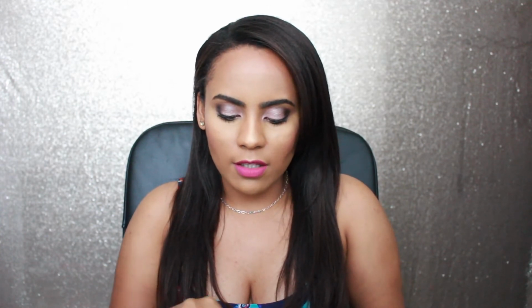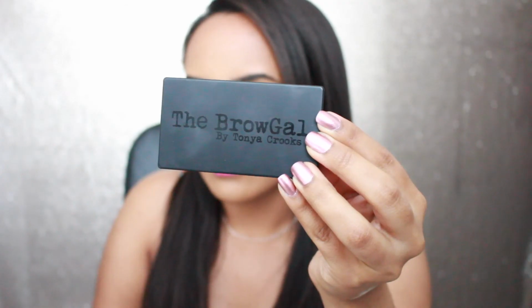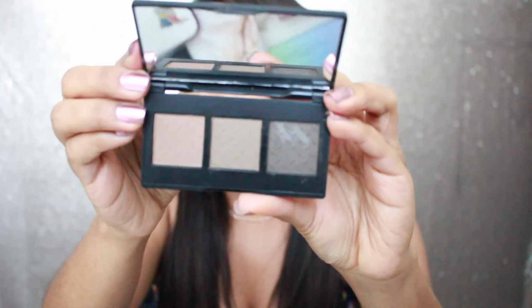So I'm super lazy to do my brows, but I feel like this product has made it so much easier for me. And I got this little palette in my May BoxyCharm, and I think it's amazing. And it's this guy right here. So this is what the little palette looks like, and it is by the Brow Gal, and this one is in the color 02 Brown Hair. This is what the colors look like.